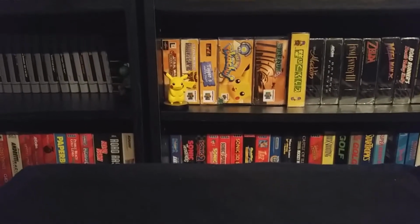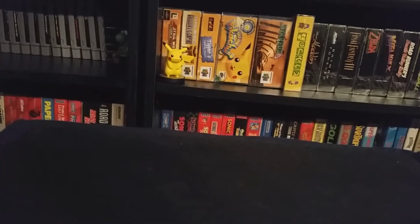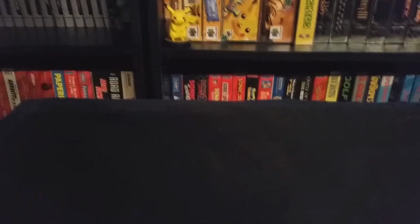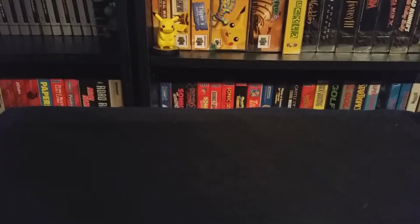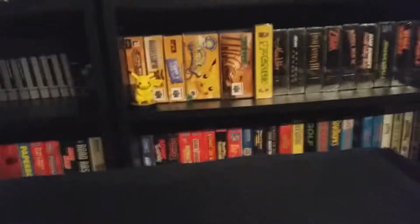But just picked these up. Didn't have them. Always looking to add for this Super Nintendo collection. So the Flintstones, picked that up, and Addams Family Values. These people must have liked games based off of TV shows. Also picked up Risk Global Domination. My dad wanted this. He likes the Risk board games, so he wanted to try the video game. He was playing it the other night. He seemed to enjoy it, so there we go.